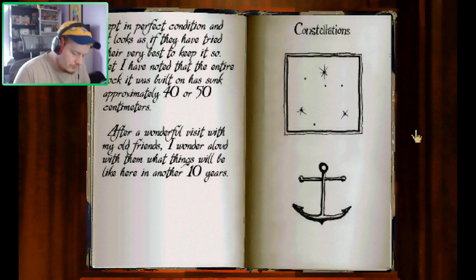Oh! Is that one that I marked down? I don't think so, no. But these constellations that I had already written, I could see them lining up with some of those symbols out there. Like this one.